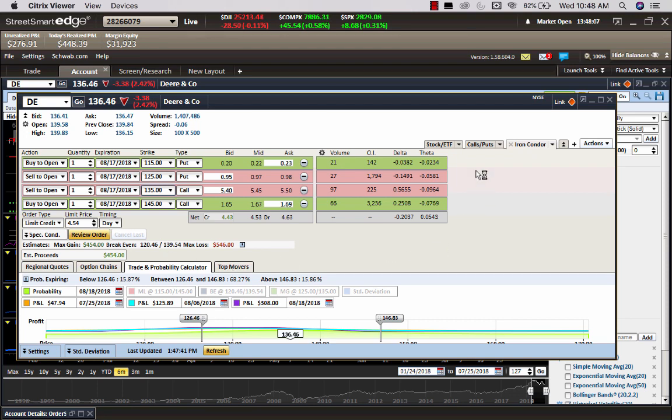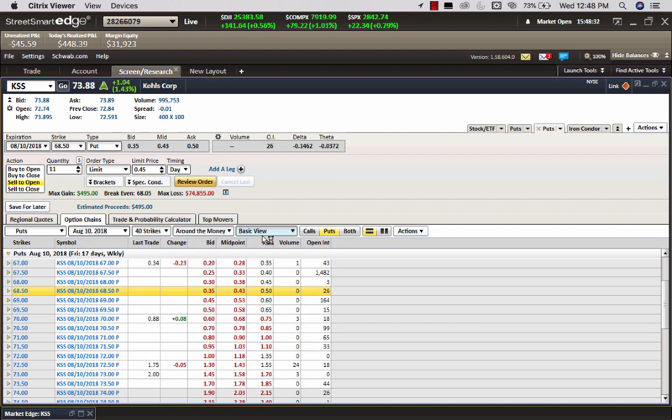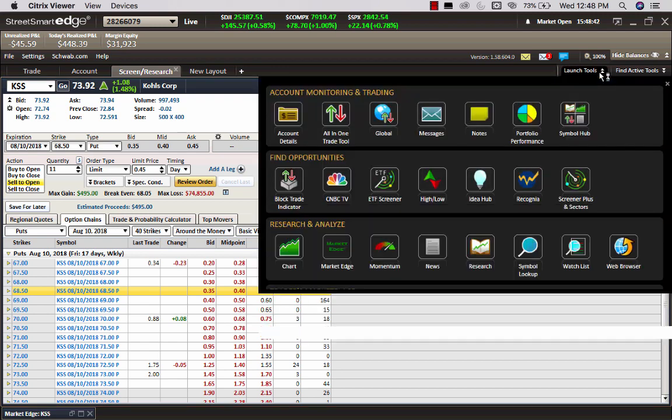I'm going to pause for now. I'm going to find another candidate because I try to take a trade every day. So let me pause this and I'll be back. Wow, I've been working for a couple hours. I've looked at a number of different positions and I'm kind of settling in on KSS, which is coal, and I'll show you why real quick.